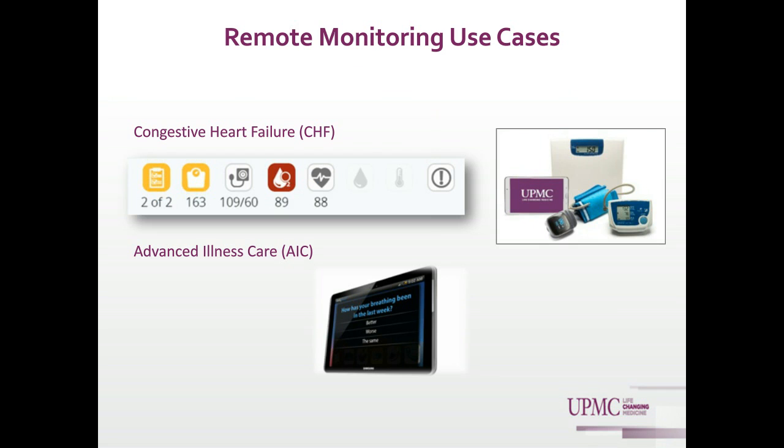So on the congestive heart failure, we wrap in a number of peripherals that we provide in the kits that I had mentioned, along with a digital input system for the members. When we moved on to advanced illness care, that's primarily a tablet-based program, but again, these are devices that we provide to our members.